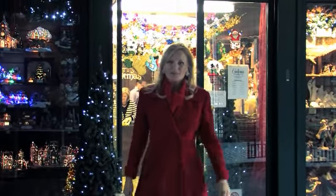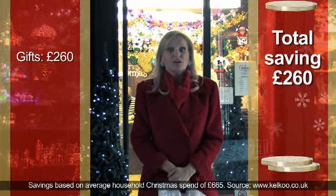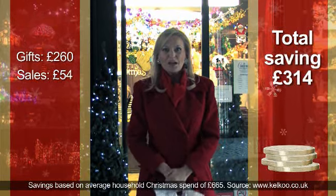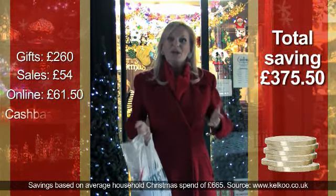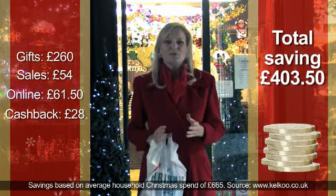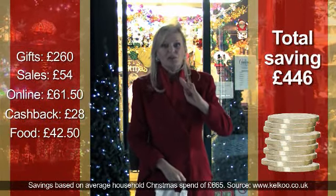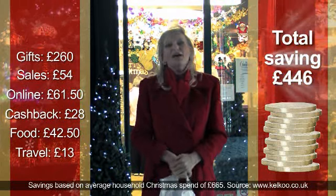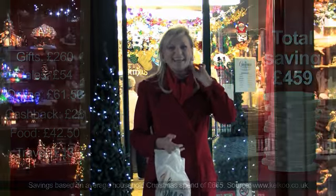So with a few shopping tips, you can make sure that your Christmas spending doesn't give you a debt hangover in January. Here are those tips again. If you set yourself a budget for presents, you could save £260. If you buy the big presents in the January sales, you could save £54. Shopping online could save you £61.50. And if you use a cashback site, then you could get back £28. Cutting your food and drink bill by a quarter will save you £42.50. And if you book in advance for the train, you could save £13. So that could give you a grand total of £459 in savings this season. Merry Christmas.